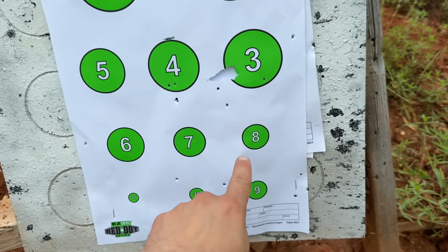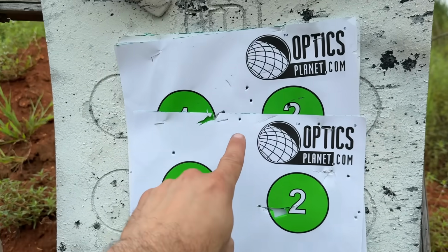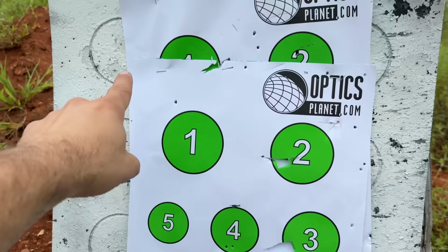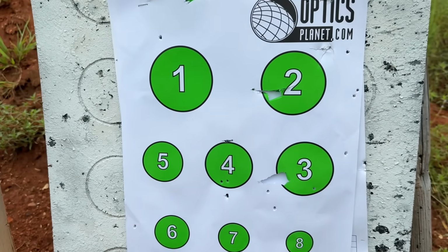We have shot down here. The pattern is very sparse, not going to be very effective. The pattern goes all the way up here. We are hitting parts of the target up here. So we have about a potentially 3-foot spread at 7 yards.